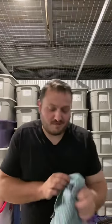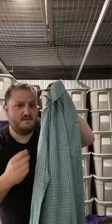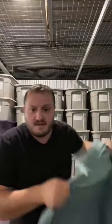Lil Wayne dropping bars. Ralph Lauren size large. Again, these are very simple, so I'm probably just going to lot these up because they're just like plain plaid. But these will sell for 15 to 17 if I sell these individually, and they'll sell fast.